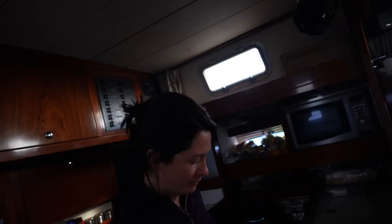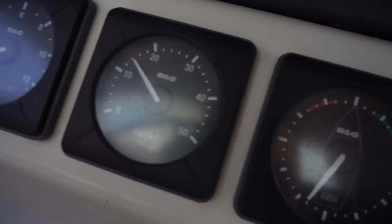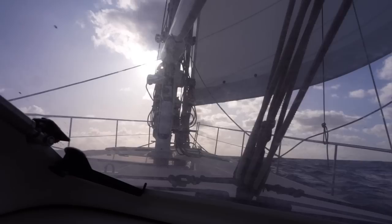And in the meantime, we are sailing, cruising downwind right now. We've got a solid 15 to 20 downwind, and conditions are very, very nice. Jen, what night is this? Night number four. This is the fourth night at sea.